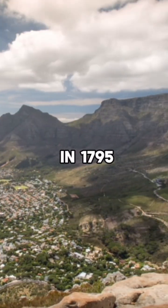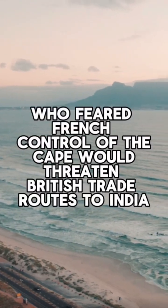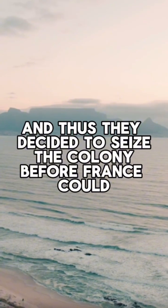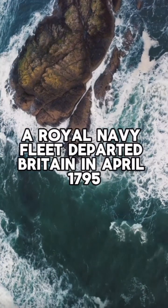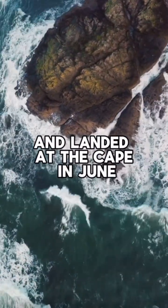However, in 1795, the Netherlands was invaded by France. This alarmed Britain, who feared that French control of the Cape would threaten British trade routes to India, and thus they decided to seize the colony before France could. A Royal Navy fleet departed Britain in April 1795 and landed at the Cape in June.